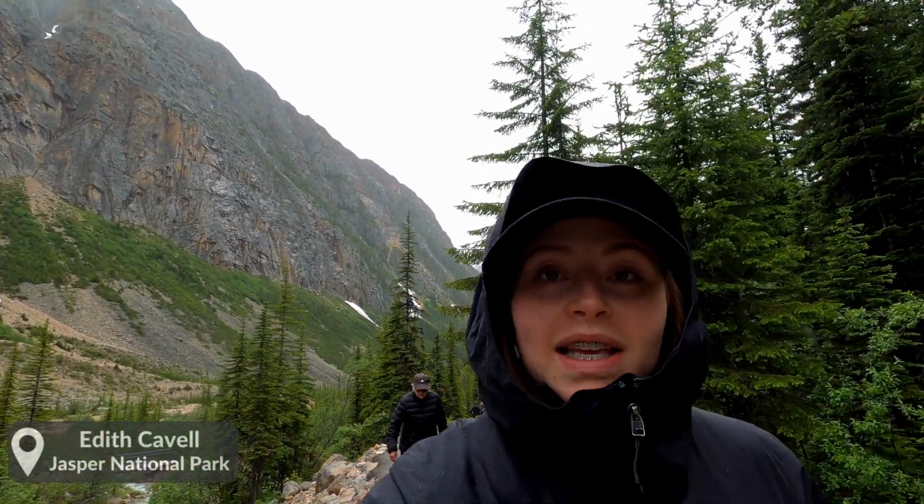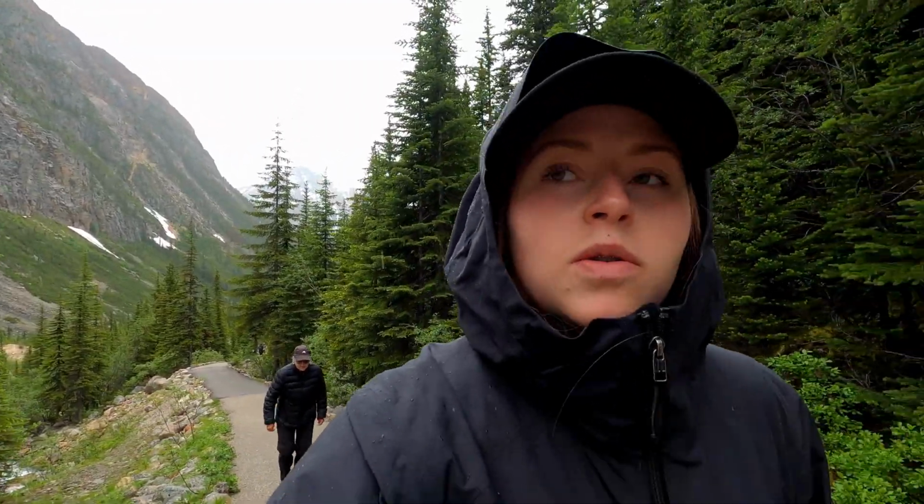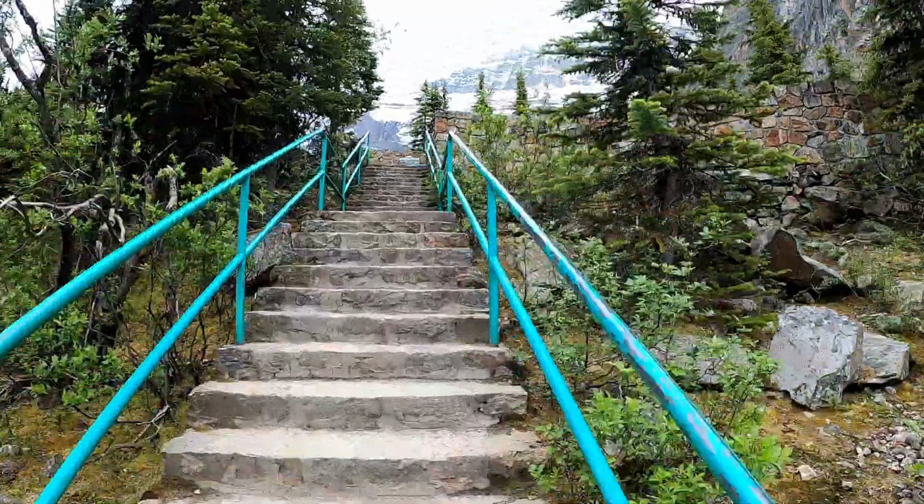Okay guys, so we are at the Edith Cavell trail, and we are going up to Angel Glacier, which you guys can see. It is absolutely beautiful. It seems to be a lot bigger than the glacier we saw earlier this morning. It's a little bit rainy out, but that's okay. We got some absolutely gorgeous views to look at, so you can't complain.